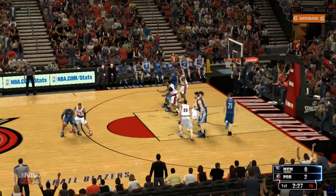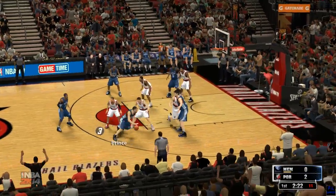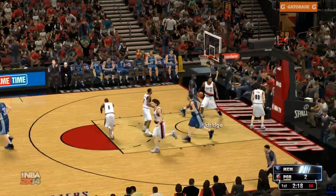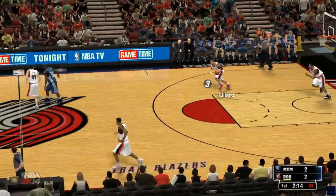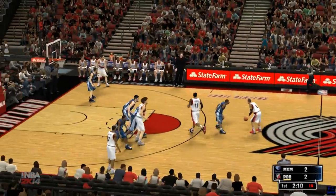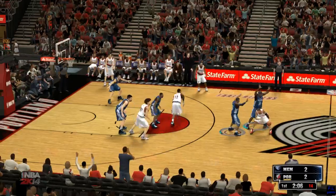Conley with it. Lillard picks him up. Conley kicks to Prince. And that one's good. Good way to start the game there. I mean, that's a nice inside bucket. No question, Clark. I think they'd like to establish a presence down low early in the game to get their offense going. Now, here's Lillard.